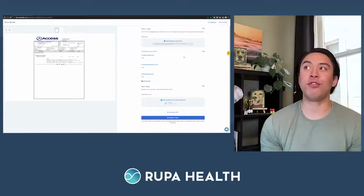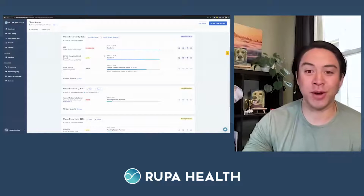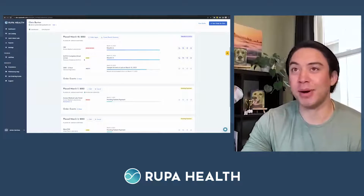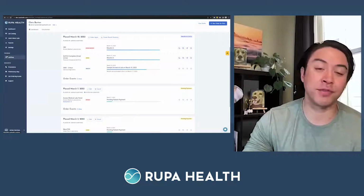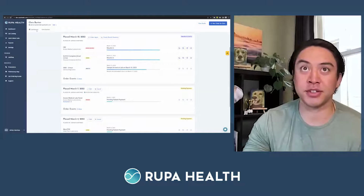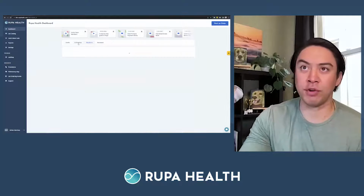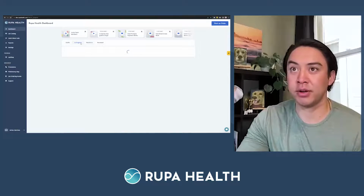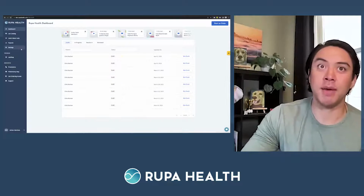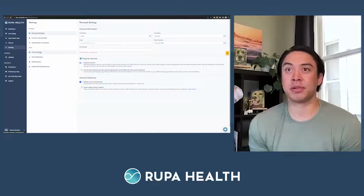There's some really cool functions here at Rupa Health that I likely won't have the time to go over through this next couple minutes here. But the beauty of Rupa Health, again, is it's free, right? So you can hop in, play around, and if you do have any questions, I'll be available to help answer those for you. You're able to track all of your orders again, right? Results in, what orders are in progress, and any drafts that you've previously created.